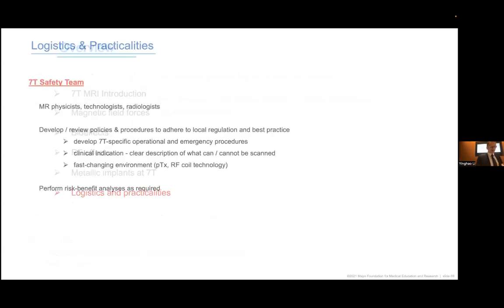Okay, so I'll just wrap up here with some logistics. We do have a 7T safety team with the various stakeholders who are knowledgeable about the safety aspects of 7T, and we develop and review our policies and procedures. Again, it's a fast evolving field, so we do meet every so often to make sure we're keeping abreast of new developments. We developed specific 7T operational and emergency procedures. We keep an eye on the clinical indications for what exams are appropriate or not appropriate at 7T. And as I said, it's a fast changing environment as well.